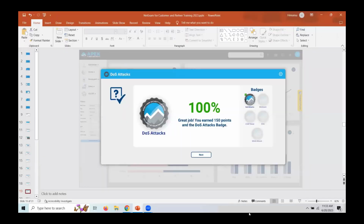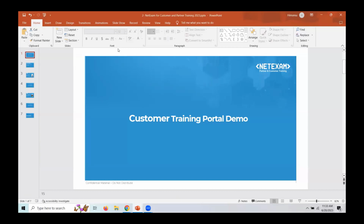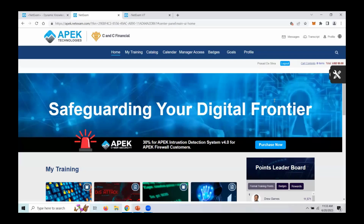If you go ahead and switch over to my second PowerPoint here. And the next one is about a customer training portal demo. So I'm going to jump into the customer training portal here. And what you're seeing here is the customer portal when Prasad from CNC logs in. As you can see, it's been branded. It's been co-branded for Apex Technologies as well as CNC Financial. So the application is smart enough to determine that, and it can co-brand it for large customers like this.